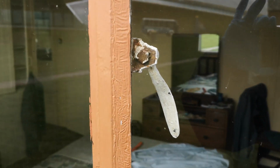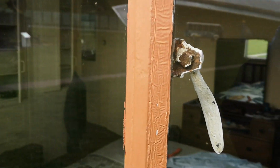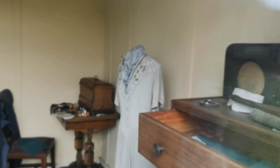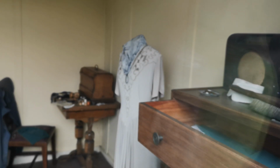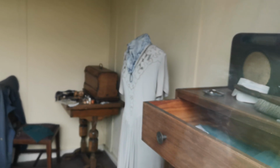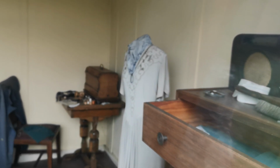Here's our beautiful little prefab. It is looking a bit sorry for itself at the moment, but hopefully it'll be restored at some point. Again, God, I keep saying many years ago. I started here in 1993, that's why. This lovely dress here, this white dress, that was originally brown. So that shows you how faded it's got.